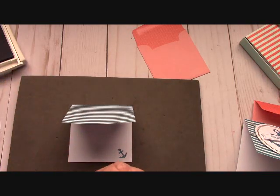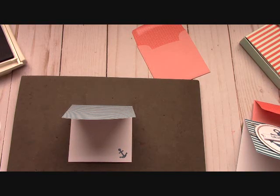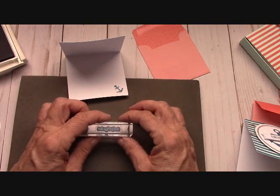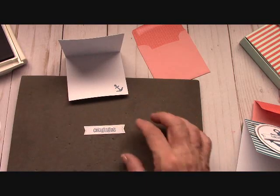So now from here, let me get, I forgot the little flag right there. Let me get the little banner, and I'm going to stamp congratulations because everybody needs to be congratulated for something at some point in their life. Cute.